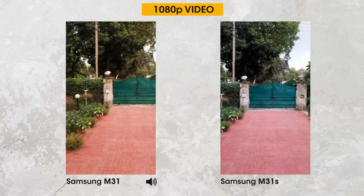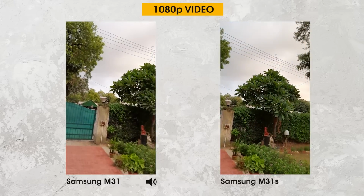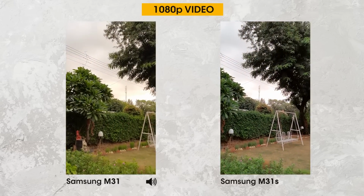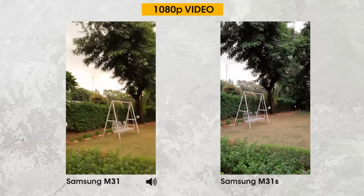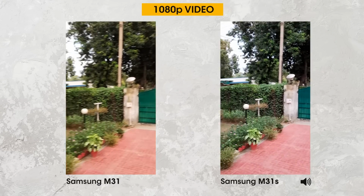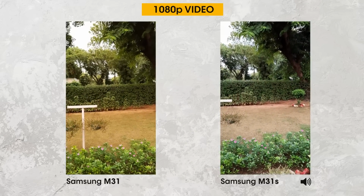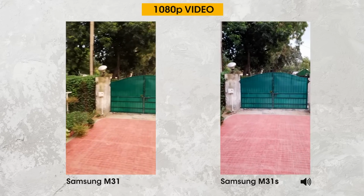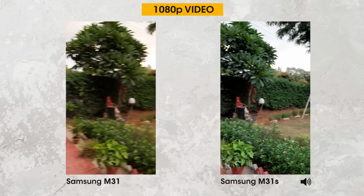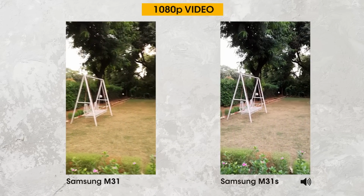So do let me know in the comments below which footage do you like more, which color do you like more. Now I would like to tell you that it is past evening and the sky has turned a little bit orangish, but the way I see it from the two phones' viewfinder, the footage from the M31 actually looks very orange in comparison to the M31s's. So yeah, I'll test these out in post and let you know what my feedback is, but do let me know what you think of these two clips in the comments below.